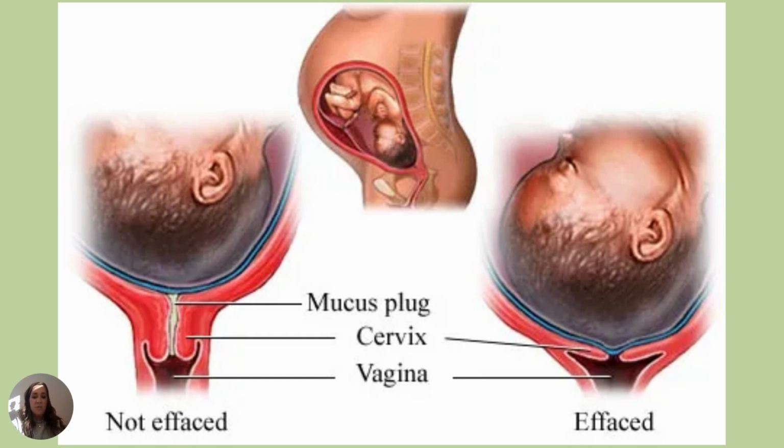So here's another example and a good visual of that effacement. As you can see on the left-hand side, we still have a mucus plug. The cervix is nice and thick, protecting the baby and the amniotic sac from the vagina, and not effaced at all. And then as they move through labor, you're going to lose that mucus plug, and that cervix is going to start to thin and stretch over baby's head.